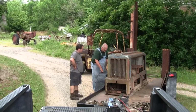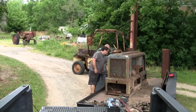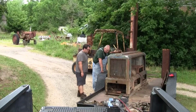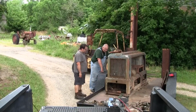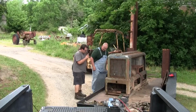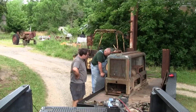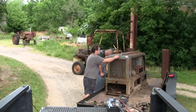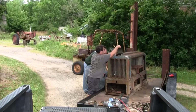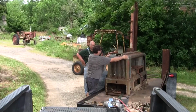Got a big fuel tank on it. Oh no, I was wrong. The battery sits up here. Okay. Maybe there was a muffler down there at some point. Well, that's a straight pipe coming out there now, so I imagine it probably had something. What do we got up here? Radiator cap. That's cast aluminum up there.